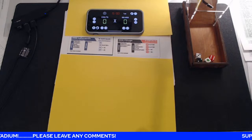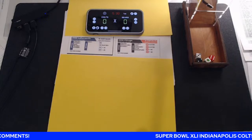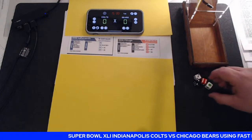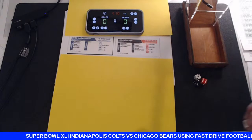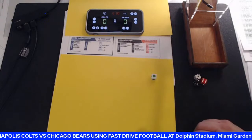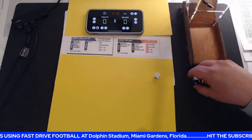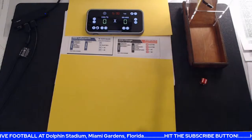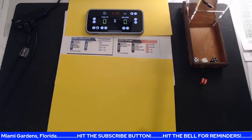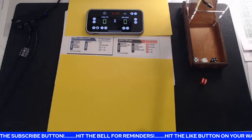We've got the Indianapolis Colts taking on the Bears. Indianapolis, who actually won the opening toss, is going to be the home team and have home field advantage. Here we go with the opening kickoff, and it'll be the Bears starting this game in average field position.